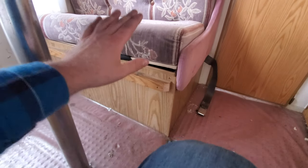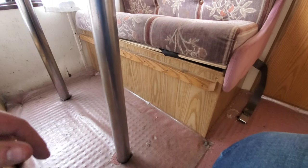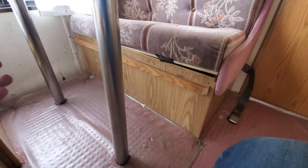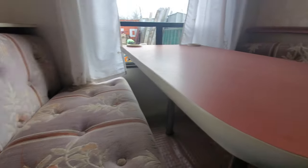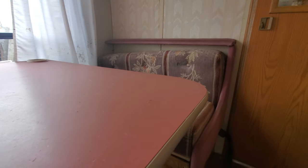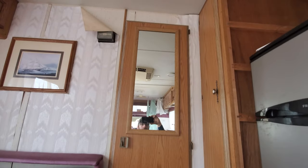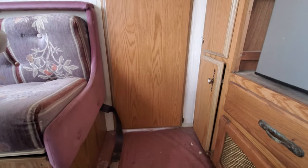But then under here you see these tracks. This comes down into a table or into a bed. And it's kind of cool, actually. It comes down into a bed and you have a whole other... I think this is a twin bed or a single bed here. It's a bit short, but you know what? It works. It gives you a place to sleep. You have a door into the back. It's rather small, but it's a door nonetheless.